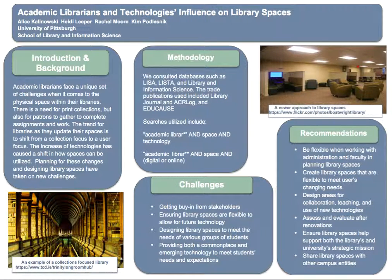In the past 2 decades, libraries have been moving ever increasingly toward technology and digitized collections. Academic librarians face a unique set of challenges when it comes to the physical space within their libraries. There is a need for print collections, but also for patrons to gather to complete assignments and work. The trend for libraries as they update their spaces is to shift from a collection focus to a user focus.